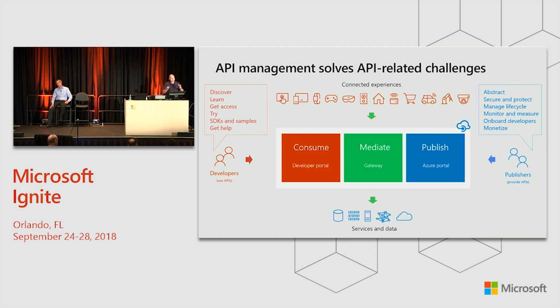And then the other component is the Developer Portal. The Developer Portal is automatically populated by the information about the APIs that you entered on the Azure portal, on the admin portal. So it's immediately visible and usable by all developers. You can customize that portal, and that's the place where all these developer concerns are addressed.